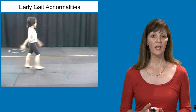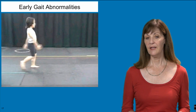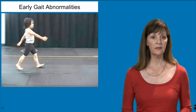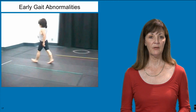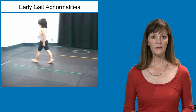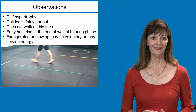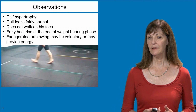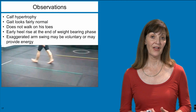So if you saw this child walking down the street, you wouldn't pick up that he had anything wrong with him. You can see that he has initial contact of the foot with the floor with the heel, and he may have a little bit of an exaggerated arm swing, but that also could be behavioral because he had a lot of energy during his evaluation. When we did look at his evaluation, we found that he had early heel rise at the end of weight bearing, but we could only pick that up with a sophisticated gait analysis.